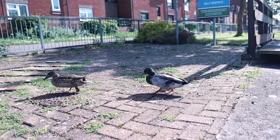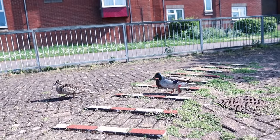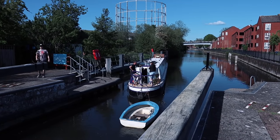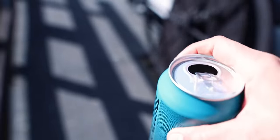Bye bye, Dax. I enjoy hanging out with you by the lock. Yeah, bye. I left my bait at the lock, so I'm running back. Okay. Oh, you got your bait. Got my bait.